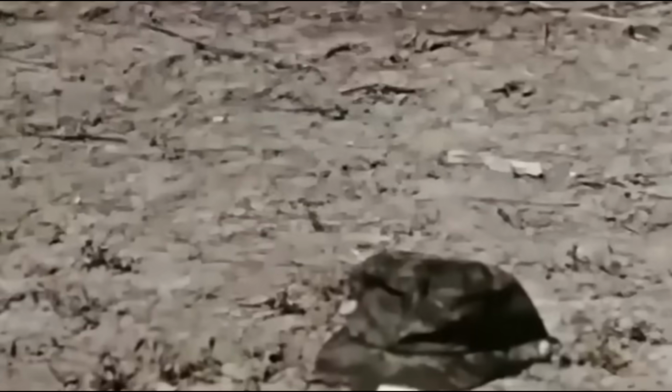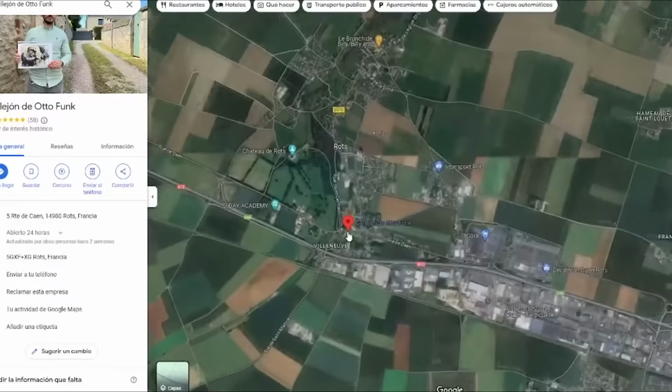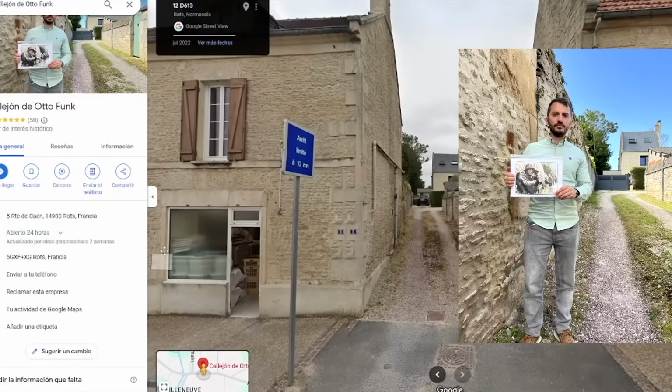It was there, in what was later known as Otto Funk Alley, which, by the way, I was able to make visible recently on Google Maps, where the famous report by the Waffen SS correspondents that has gone down in history was carried out. But what do these photographs hide?